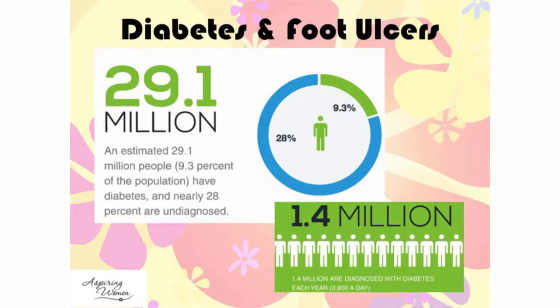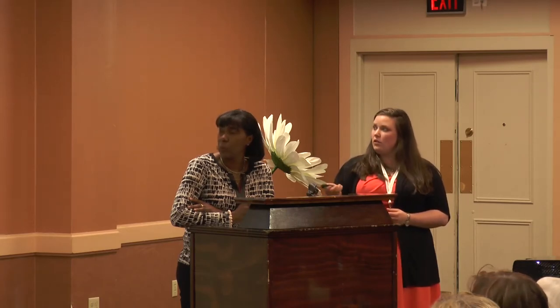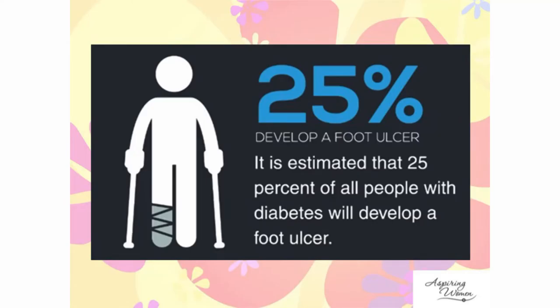So diabetics. 29 plus million people a year have diabetes. And that number is just rising as we go from year to year. That's 1.4 million new diabetics every single year. 25% will develop a foot ulcer. So not all diabetics get a foot ulcer. It's usually those who are at risk or not managing their diabetes well that will get a foot ulcer. And again, we'll see 1 in 4 of them.